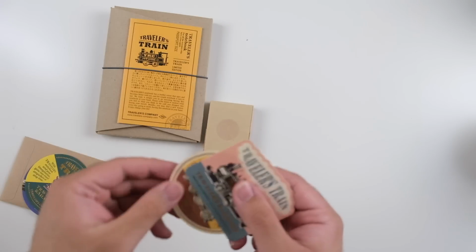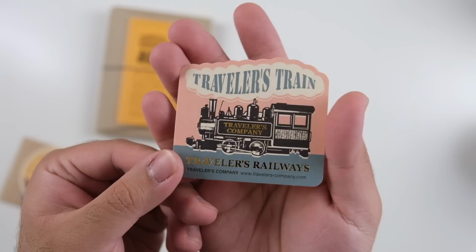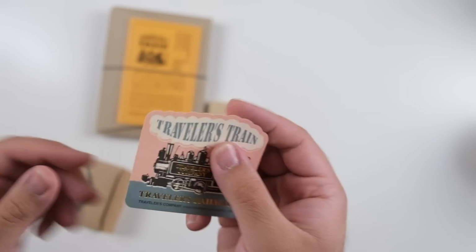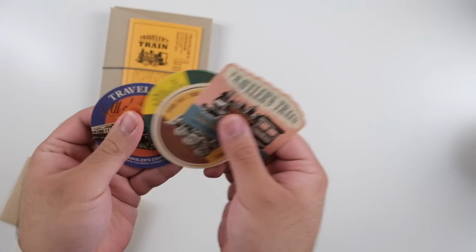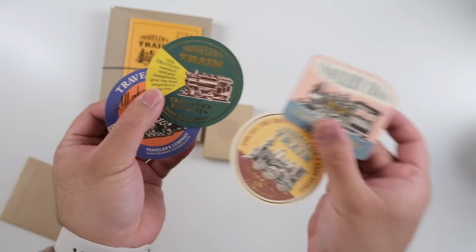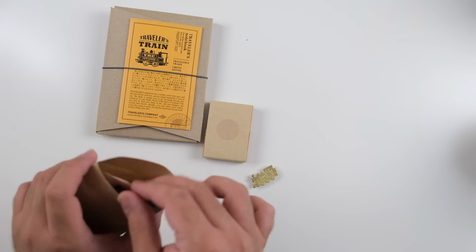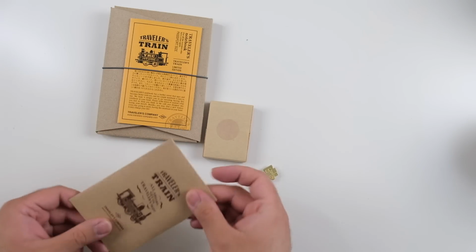But you can see it only comes with 4 stickers instead of the 6 or 8. No, I think we got 8 in the larger size, and then we only have 4 here. But these are all lovely. They all have some sort of foiling, and again, the aesthetic, the colors, the locomotive motif is the main motif for this set.